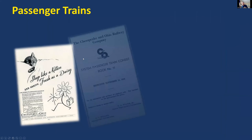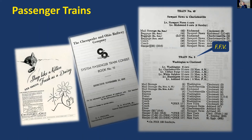So talking about the passenger trains, using the FFV as the example here, taking from the passenger train consists book, these trains are both the FFV. The number 43 is the train that comes up from Newport News to Charlottesville, and then the train is combined with the train that's coming down from Washington with cars that have come down from New York to combine into number 3. Now, prior to 1950, and prior to World War II, but up into the late 40s, these trains were running in multiple sections on a regular basis. There was that much business.